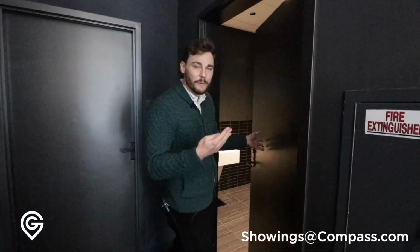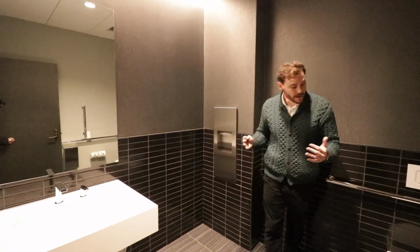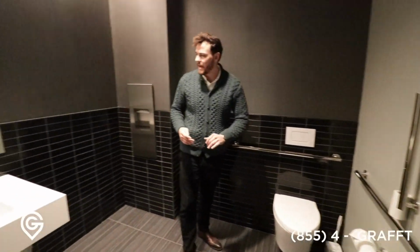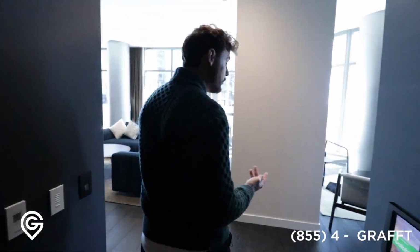We always like showing you guys the bathrooms and the small things because you're gonna be living here and your guests are gonna see these things. And these really show what everything is. So they have the floating toilets, touch panel up top. They're really top of the line and a great impression for any guests that are gonna come and visit you.